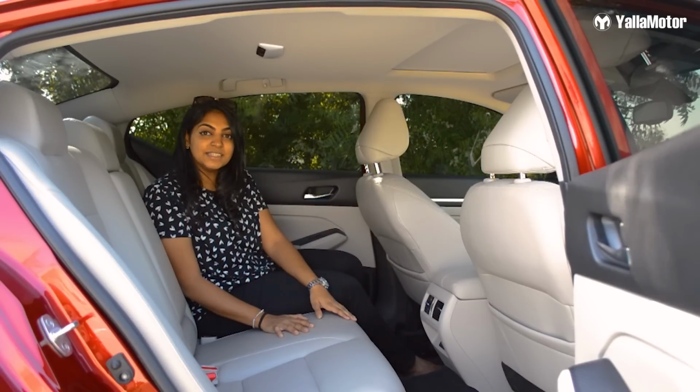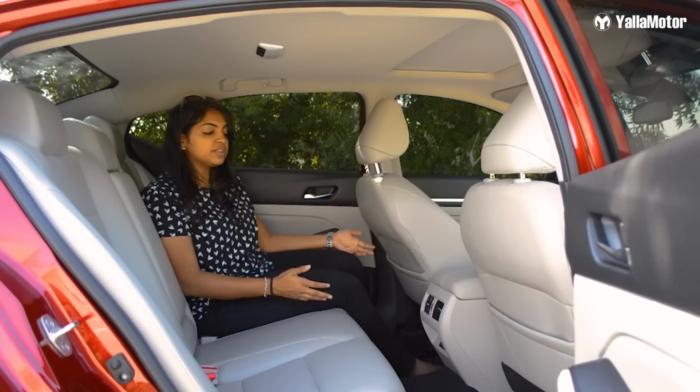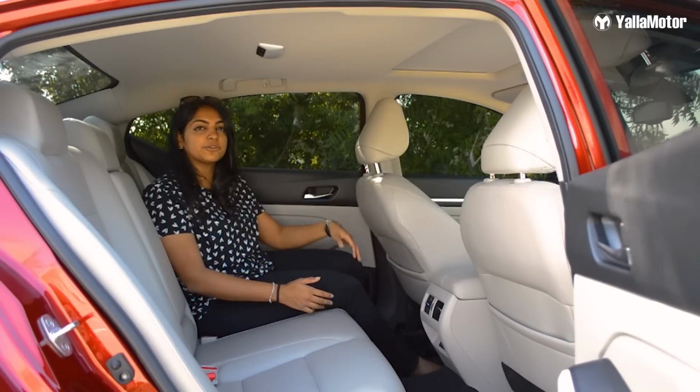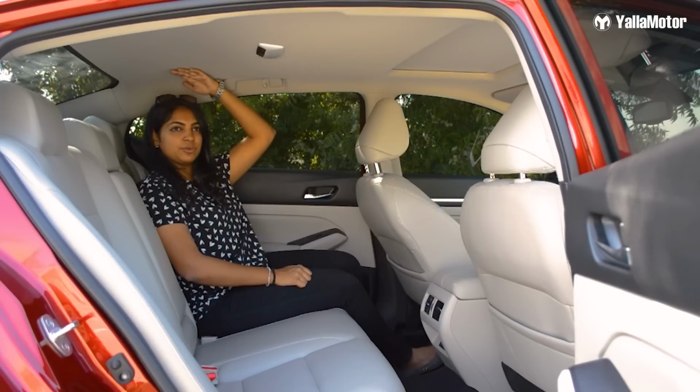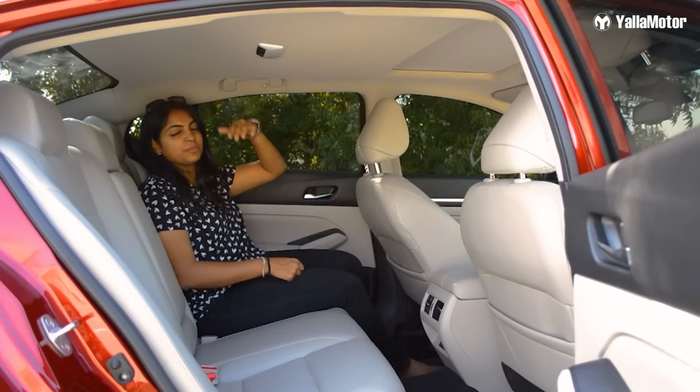Hopping over to the back seats, the Nissan Altima is usually used as a family car here in the UAE, and it definitely is very comfortable, has ample amount of legroom, probably not so much in regards to clearance of your height, but considering this would be for kids, I think this shouldn't be much of a problem.